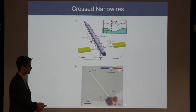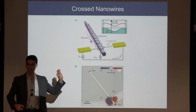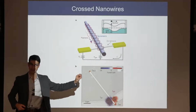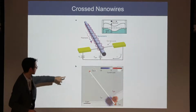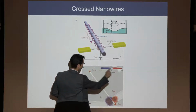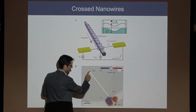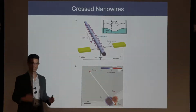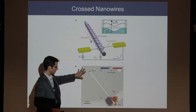So this is an SEM image, and overlaid on this is a rastered image of the scattering output due to scanning the light. So maybe it'll make sense once I point to it. Okay, so you start here. And what happens here is you shine light on the tip of the silver nanowire, and some light is scattered, and that's registered as a spot.